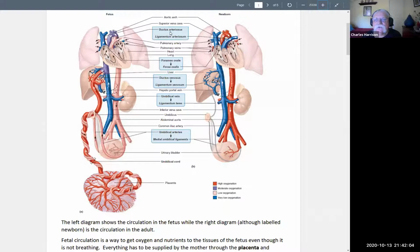The ductus arteriosus, I didn't name that. That's the shunt from the pulmonary trunk into the aorta. The ductus arteriosus also collapses and becomes the ligamentum arteriosum. Every model that we have in the lab and we have online will show remnants of this collapsed ligamentum arteriosum because it persists all your life.